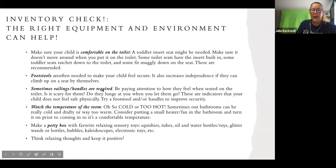Okay, so I always do an inventory checklist with my families. So definitely comfortable on the toilet. I know a lot of us use those little toddler toilets. That's usually not where I start. I usually like to start on the toilet, but if your child's more comfortable on the toddler toilet, you can totally use that and it's fine. Just having an idea and maybe brainstorming with your service coordinator or teacher about making those steps to being on the big kid potty, because we eventually do want them to go on the big kid potty.